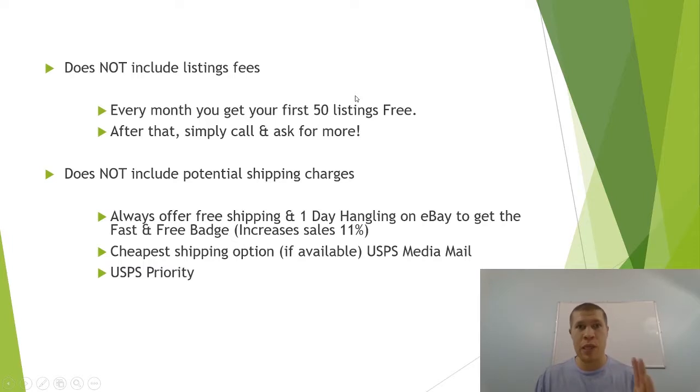When they see that fast and free tag on a certain listing, they're more inclined to buy it because they know that the handling time is going to be very, very short, so it's going to be handled and shipped out within a day, and the shipping is free, so they don't have to pay for it. That's, like I said, the equivalent of Amazon Prime. So that's going to increase your sales, eBay says, by 11% just by simply having free shipping and handling of at least 1 day or less.